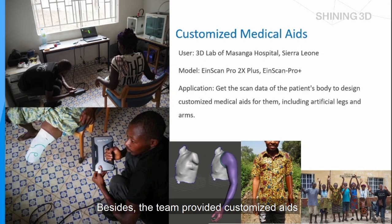Besides, the team provided customized aids to other patients with amputations, burn scars, and deformities in Sierra Leone through this easy and efficient medical assistance at reasonable cost. This opened a door back to society for the amputees and helped them regain confidence. Every time I see such cases, I feel 3D scanning is really meaningful, improving lives.